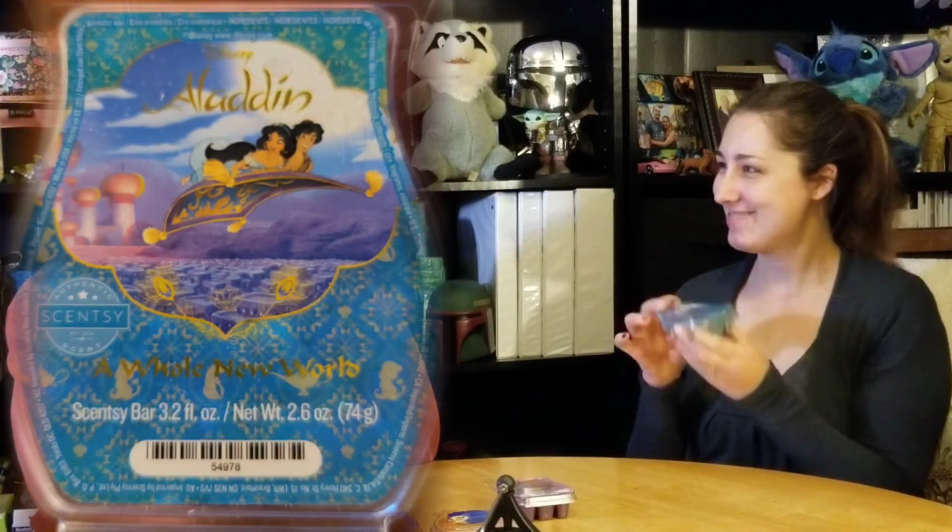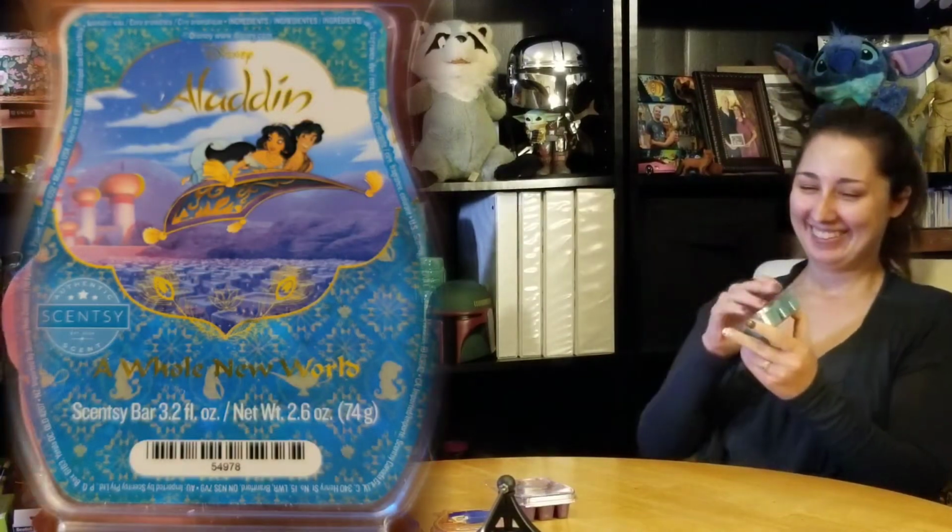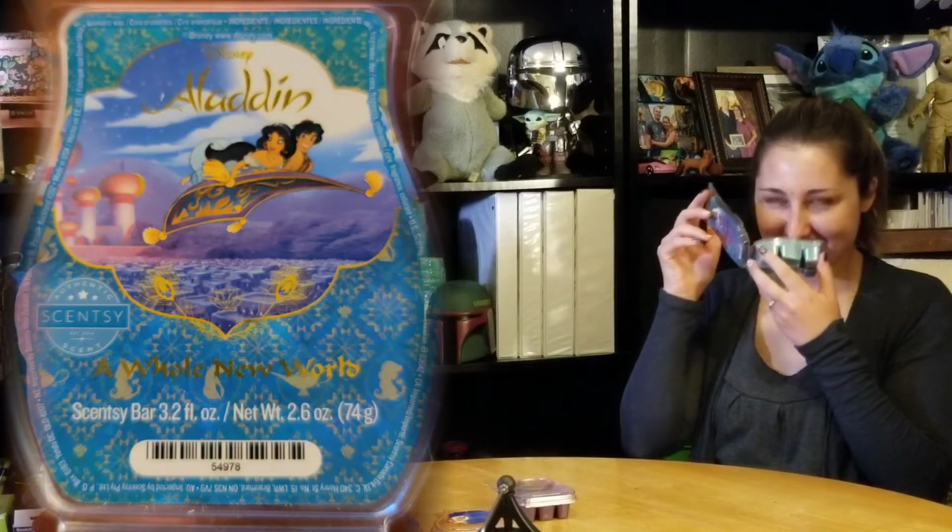This one has Aladdin and Jasmine on the magic carpet, and it's called A Whole New World, of course. I can't think of the name of the... You're not gonna say laundry soap, are you? No, I wasn't even thinking laundry soap. Hand soap, no, perfume maybe.